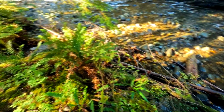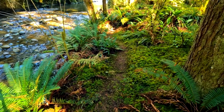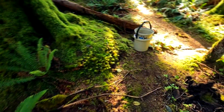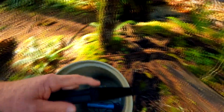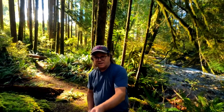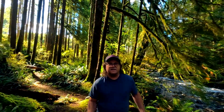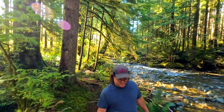I've been to this area numerous times. The big test will be when I get up where I got across, how deep it is. So basically, I get going, got my bucket here, and give you a shot. Try to walk through here, kind of see what's going on.